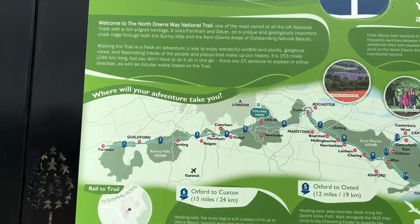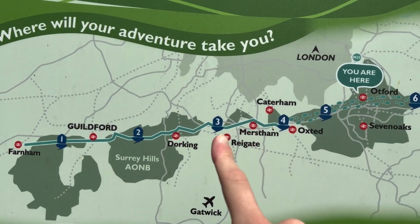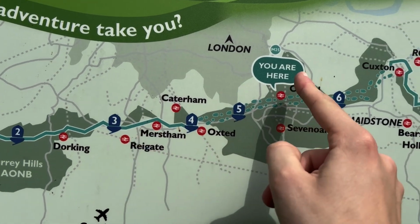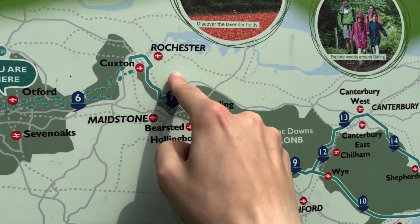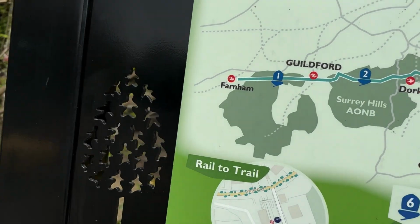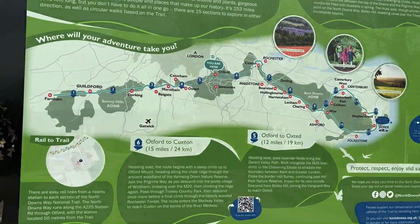Interestingly, Otford is on the North Downs Way. So if you remember our video that we did, the stations from Reigate to Guildford, then if you did that and you kept going, you get here. And if you keep going all the way, going to Rochester later on today, you'll go all the way down there to Dover. So that's cool. Starts in Farningham if you want to do the whole thing. So yeah, that's kind of cool.